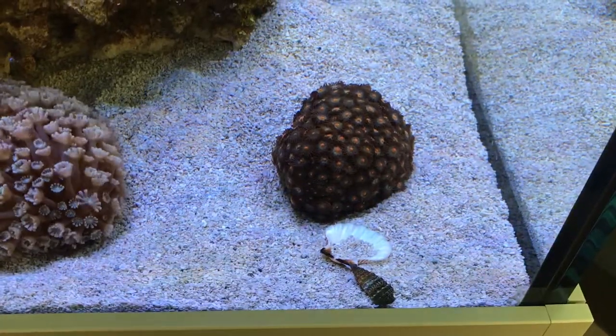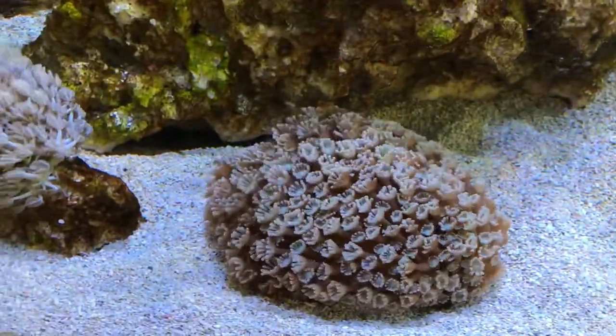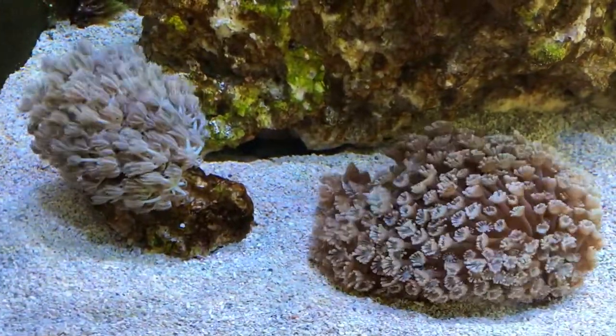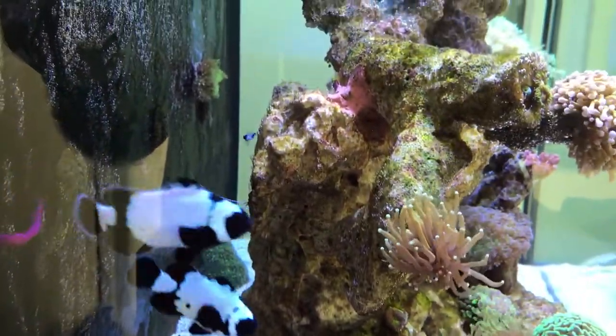Hello again and welcome. Missing in action. A little bit of a mystery at the moment. The two gold striped neon gobies have both disappeared.